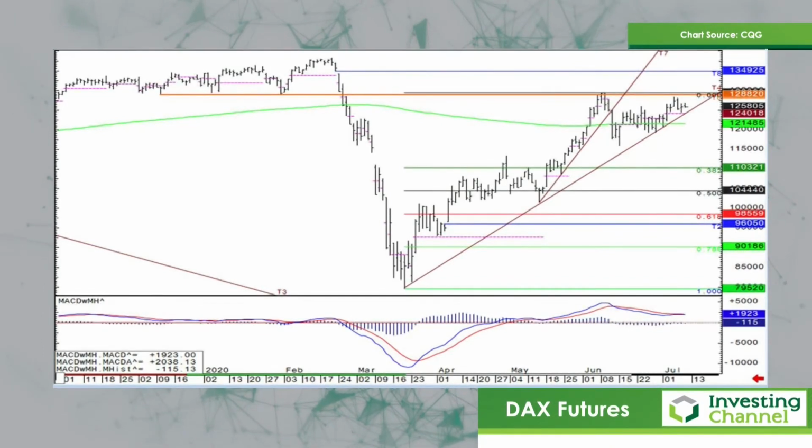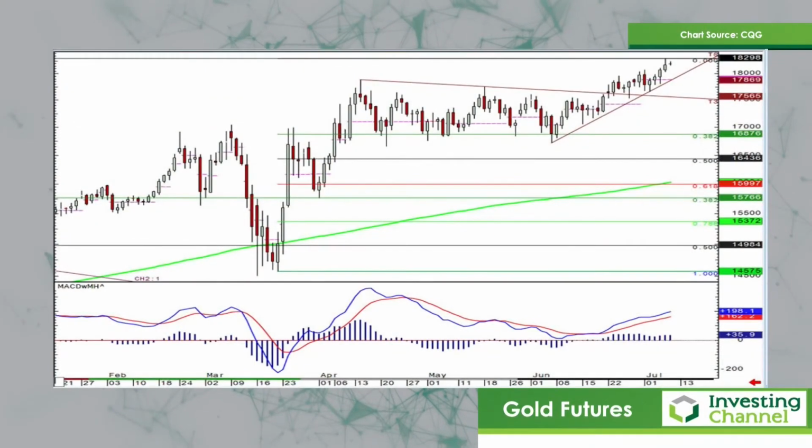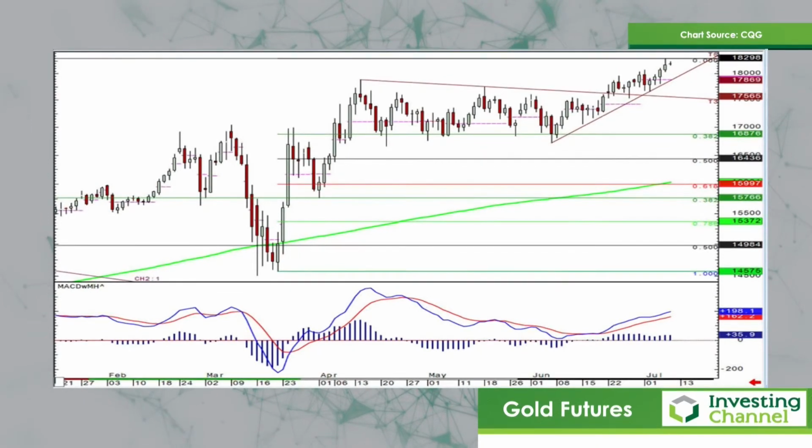I'm steering towards the idea that equities are due a pullback. There are a number of bits of evidence on the charts to suggest that. But another thing that's steering me towards that is the strength we've seen recently in some of the metals markets. And gold has been a particularly good performer. Yesterday's high in gold, for the futures, almost hit 1830.